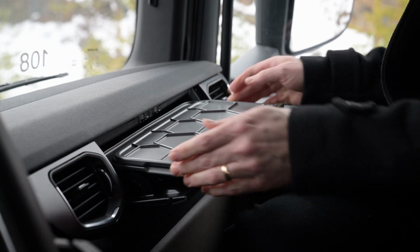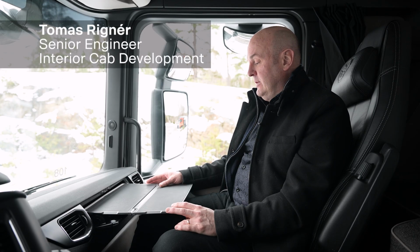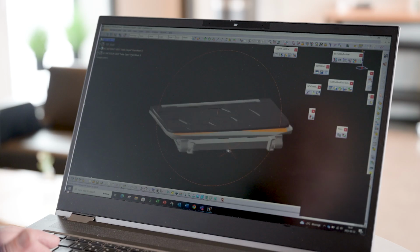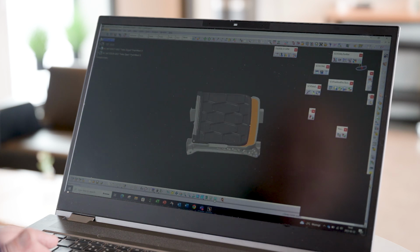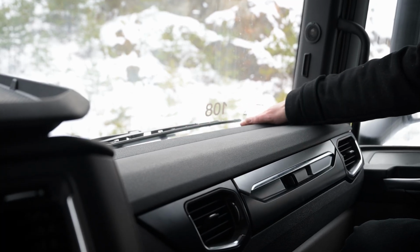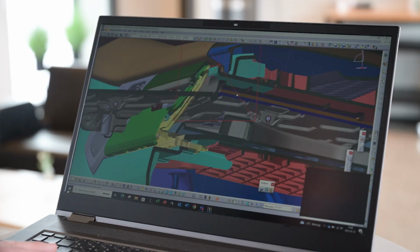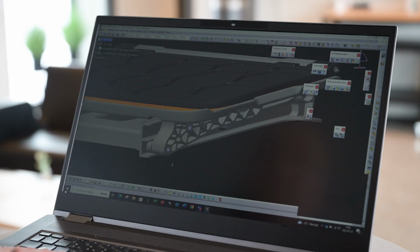So this is the table that we've developed for the latest generation of Scania trucks, and it's patented, and the patent relates to the stored position. It's positioned with an angle, so the field of view for the driver can be improved, and fulfilling regulations coming in 2029.